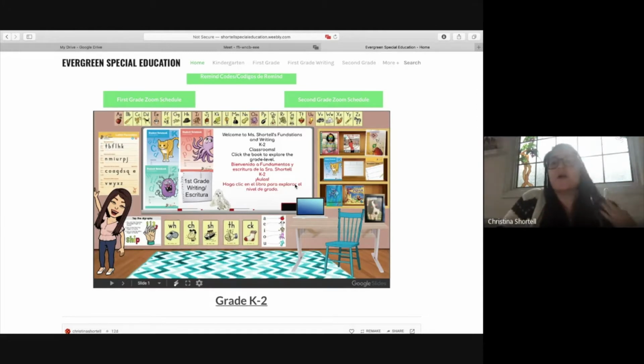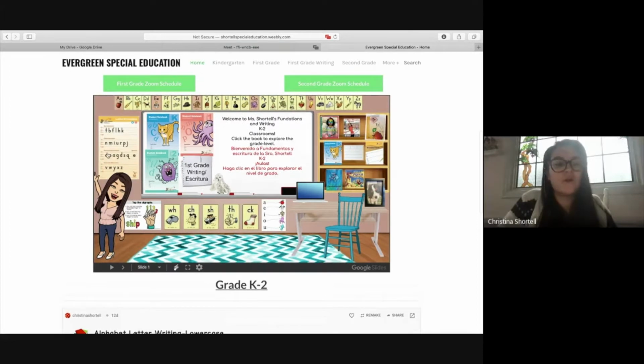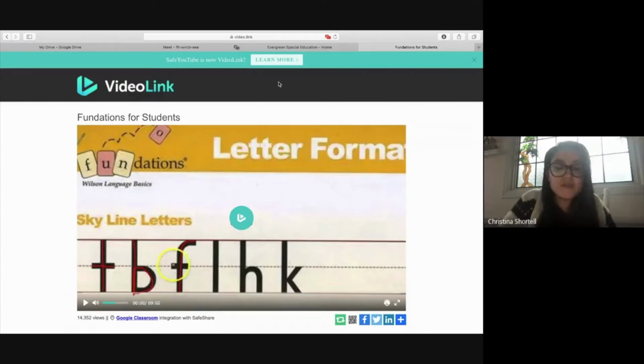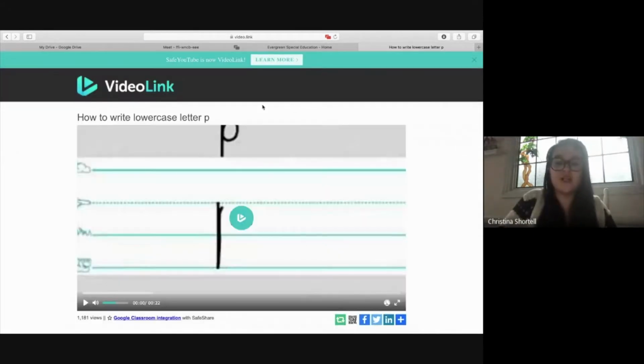The focus right now, however, is really handwriting. On the first grade level, it's just a review of kindergarten's handwriting component of the program. If we click one of the posters here, it's going to prompt to a video on letter formation. If a student's struggling to remember where a specific letter begins or where it may end, they can click the poster and then watch the video for reinforcement. If there's a specific letter they're having difficulties writing, they can click that letter on the top chart and it's going to bring them to a video to show them exactly how to form the letter.